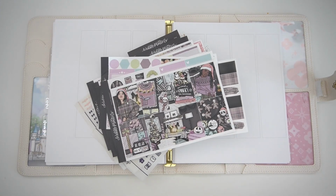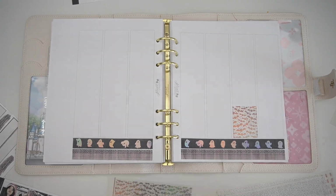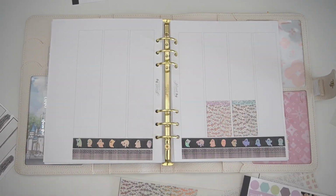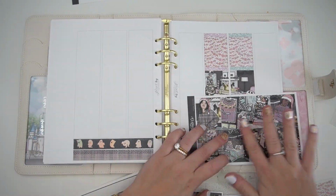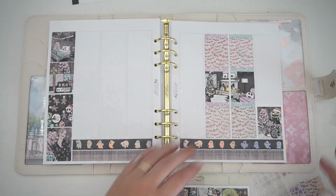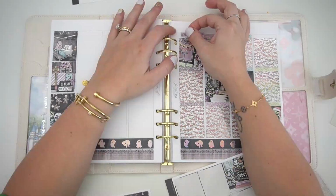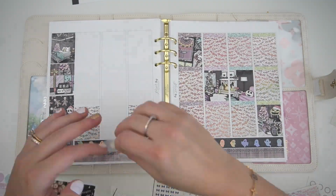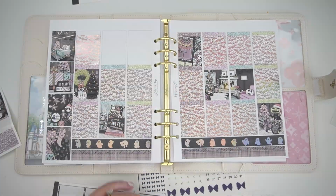I'm just obsessed. And let's go ahead and get into the day by day. Okie dokie pokey. I don't have everything organized, but we're gonna just go ahead and pretend that I do. But let's get into the spread. This was only last week, so I'm basically caught up, which is kind of wild and crazy, but I'm pretty excited. So let's go ahead and get into it.